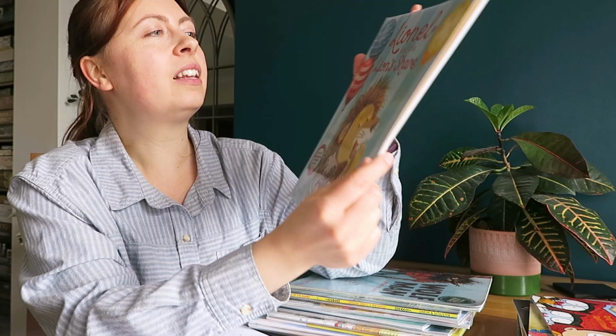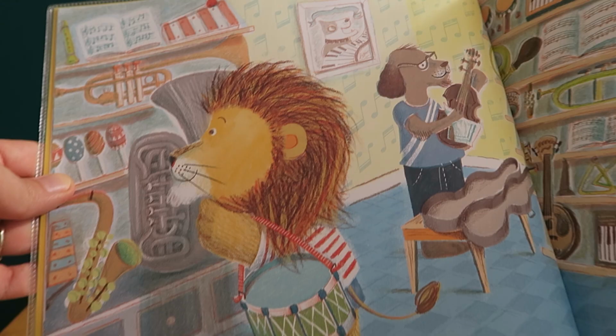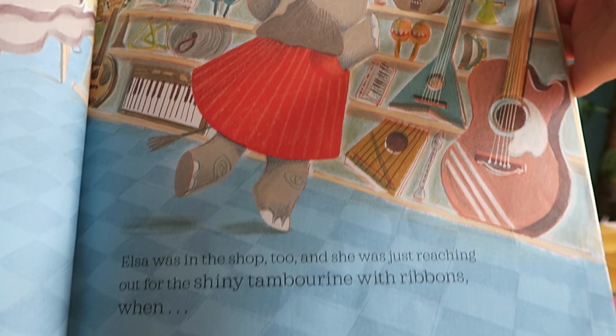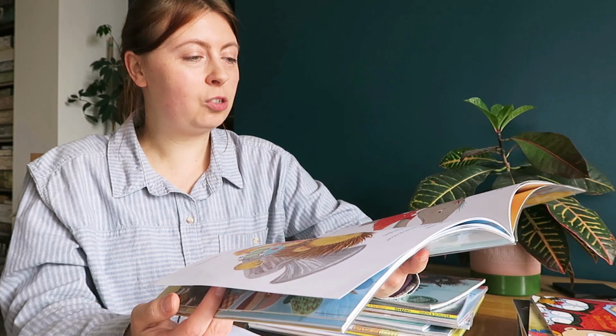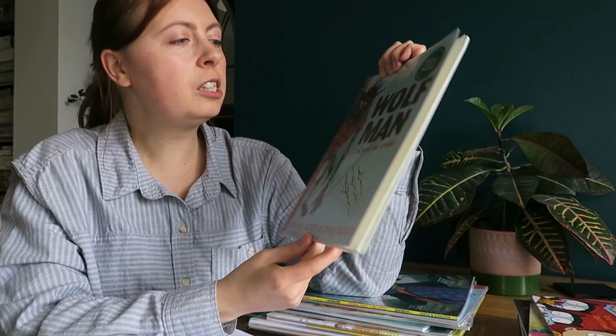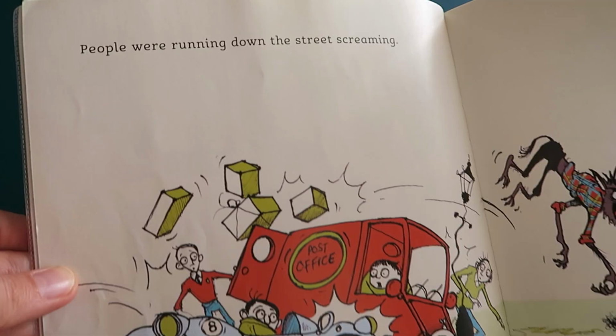Lionel and the Lion's Share. Lionel was a lion who did not like to share. They've done the problem straight away because they've said he doesn't like to share. I do love the illustrations in this. Look at the sad elephant. So lovely. This book, Wolfman, I got from the library, and I don't actually particularly like this book.